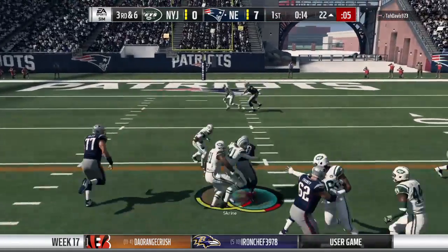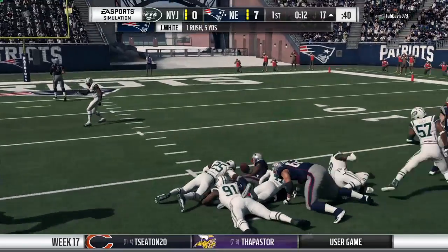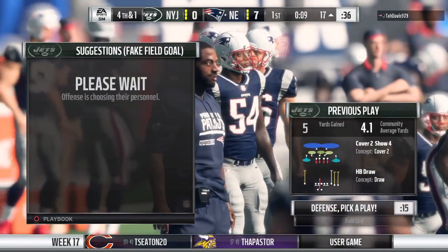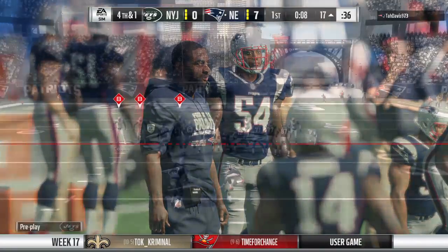They'll run it here. This is James White, and he'll get it down this time to the 17. It's a gain of 5, and now the question, will the offense stay out there on 4th and 1?